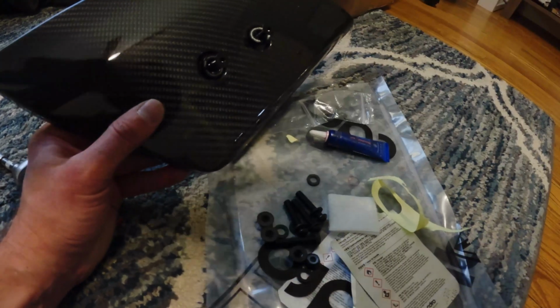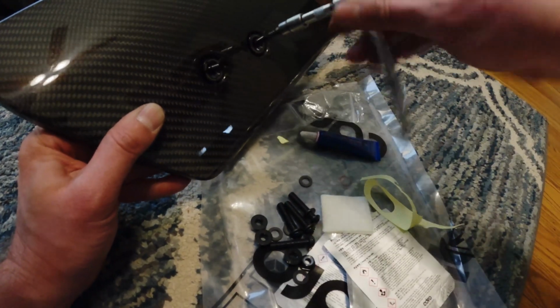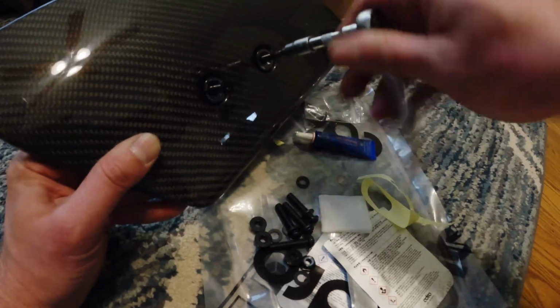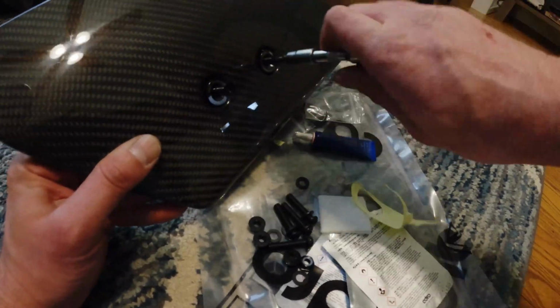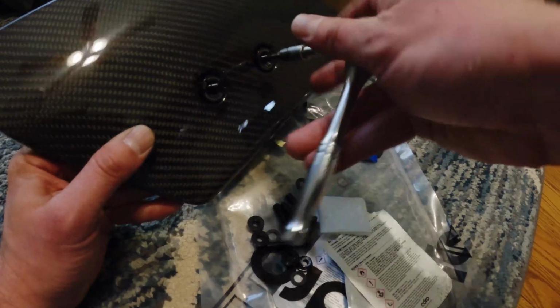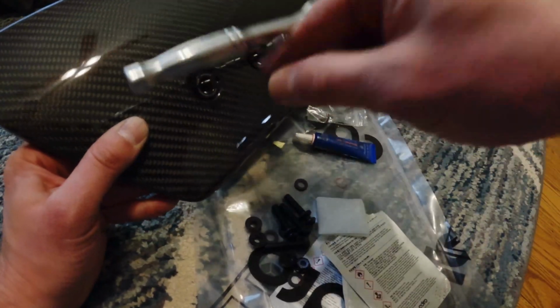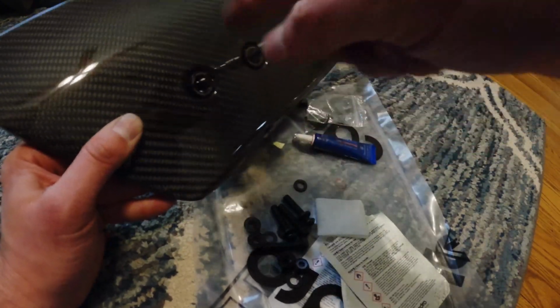So trying to get that started there, you literally have to sit here and ratchet these in and hope that they go without splitting the carbon fiber or doing anything ridiculous like that. I'm not really applying a lot of force here. I'm just letting the wrench do its work, but you basically have to thread this through. And then it's got the silly sticker on the back that you've got to stick on.